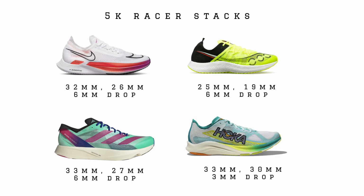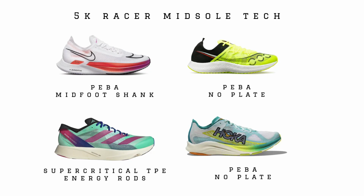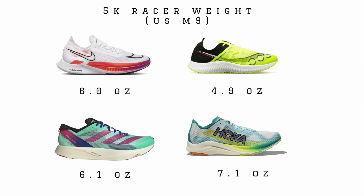In this 5K and 10K racing segment, we see lower stack height, so it's in that 30 to 33mm range, and some of these shoes ditch the plates altogether, while others have either midfoot shanks or other kinds of tech that aren't as intrusive. It comes in at 7.1 ounces, which is a bit heavier than some others in the segment like the Streakfly, which comes in at 6 ounces, but a lot lighter than a daily trainer. For example, the Clifton is at 8.7 ounces.